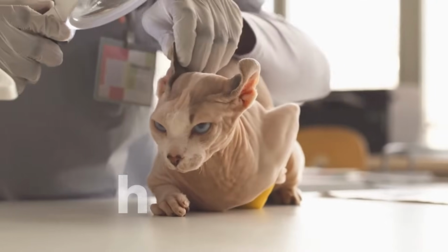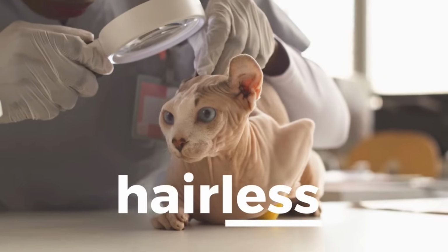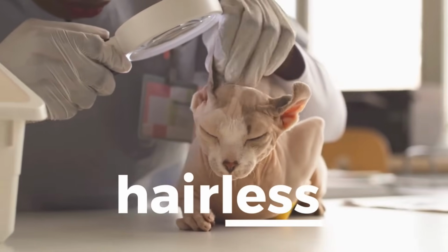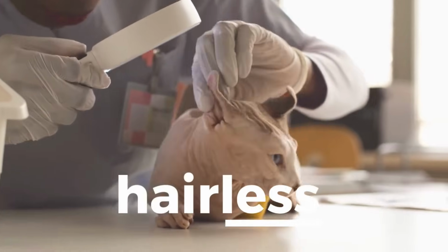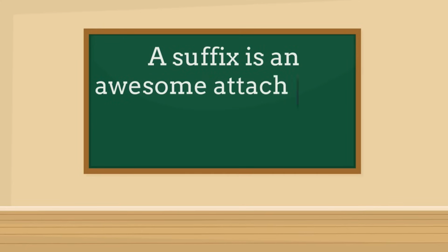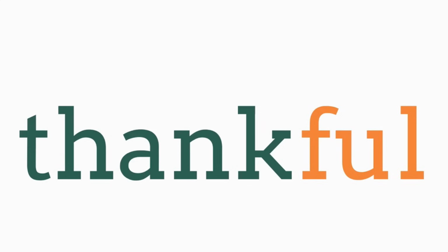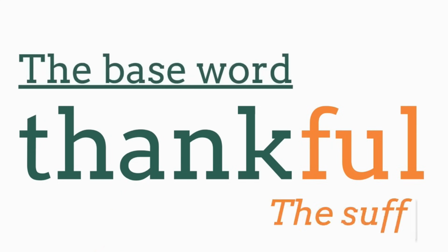Here you can see a hairless cat. The suffix less means without. So hairless literally means without hair. This is a hairless cat. So a suffix is an awesome attachment that's placed at the end of a word. The word it's attached to is called the base word. And of course, the suffix is always attached to the end of the base word.